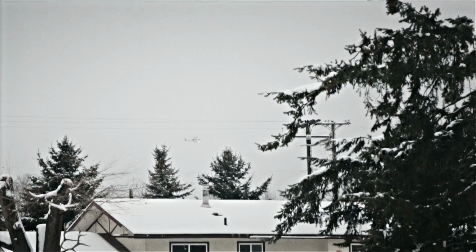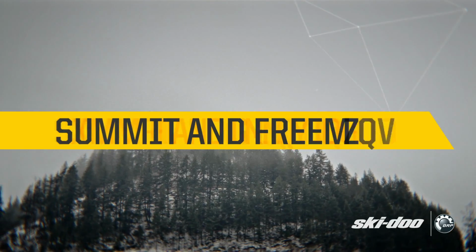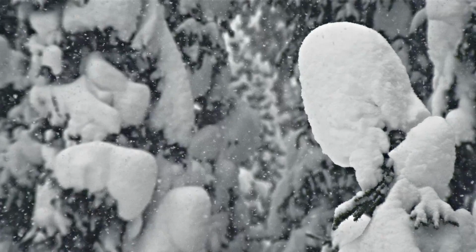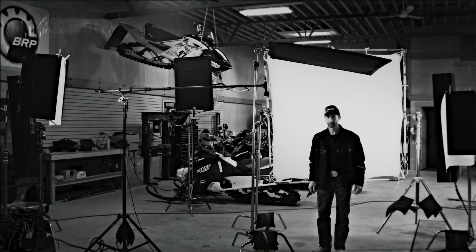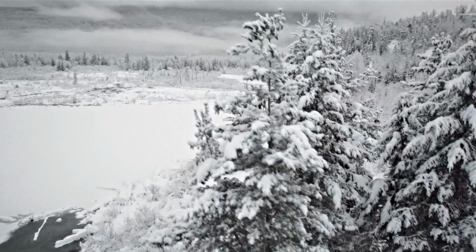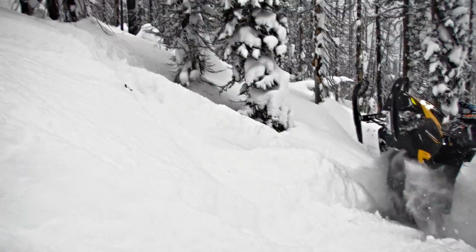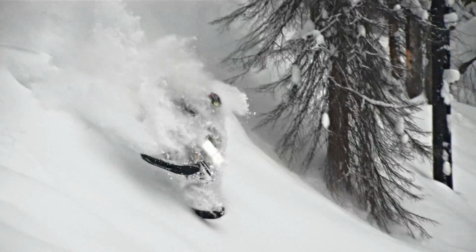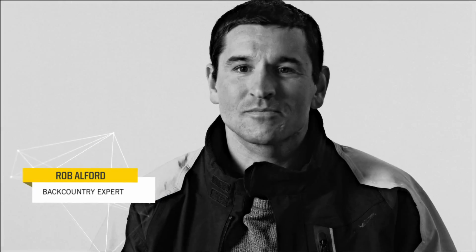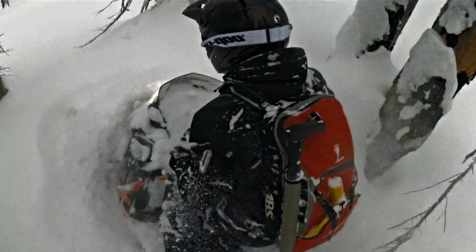The best place I've ever been to ride a snowmobile is where it snowed yesterday. My perfect snowmobile would be a sled that is, in fact, an extension of my body. I'm looking for a reliable setup, and I'm looking for a sled that's got good power, gets me on top of the snow, and that's easy to turn in the trees.